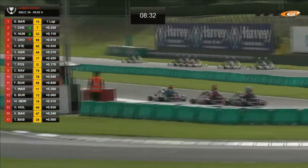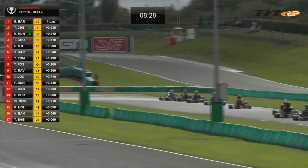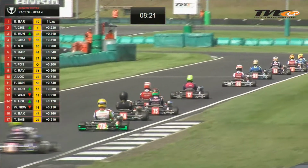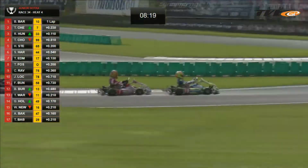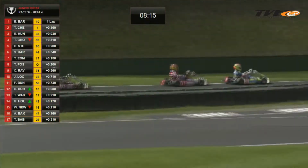Tyler Chesterton is closing in on Bradley Barrett. Oh, and behind them, Tommy Foster makes a move up the inside. There goes Foster, the O-plate winner. And following Foster through is Clayton Ravenscroft. I'm trying to see, Clayton Ravenscroft didn't qualify that well this morning, the number 75 KR Sport driver.